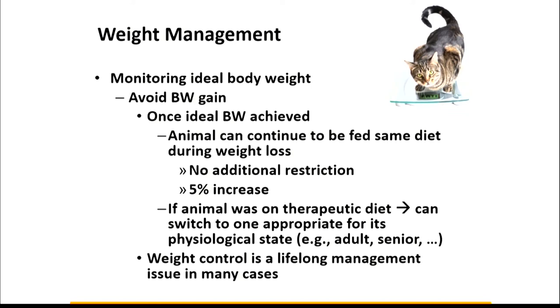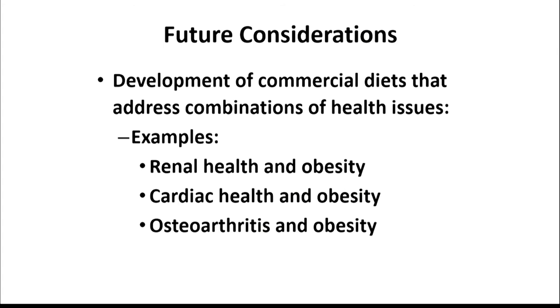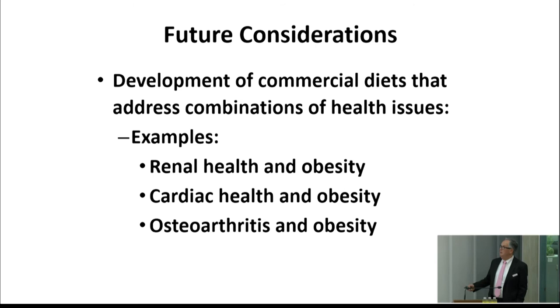And weight control is a lifelong management issue in many cases, in all cases, because we need to keep our animals in their proper weight, their proper body condition score. And it's easier said than done, I know, but that should be the lifelong goal. The future considerations, we're finding that with obesity, there's a lot more health problems than we ever thought. I mentioned the renal health. The cardiac health comes along, the osteoarthritis and bone and joint comes along. We're seeing people interested now in not only addressing the obesity issue, but incorporating nutritional interventions that impact those health modalities as well. And we'll probably see quite a few of those developed over time.